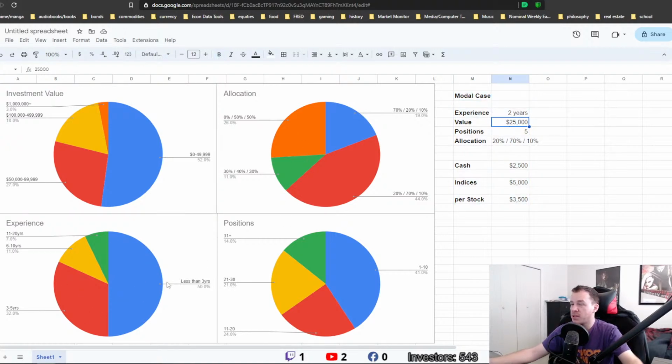Then looking at experience, we're going to come down because I think experience is easier to explain next. Experience is pretty straightforward: less than 3 years, 3 to 5 years, 6 to 10 years, 11 to 20 years. It does another scaling upward effect where the ranges get larger and the slices get smaller, which is interesting to see. Another one where I was a little bit surprised. I think it tilts into how I see the viewership relative to the people who comment, the people who actually talk to me and discuss investing with me. I expected higher experience levels because I probably talk to the people with higher experience levels more, based off of the people who comment more.